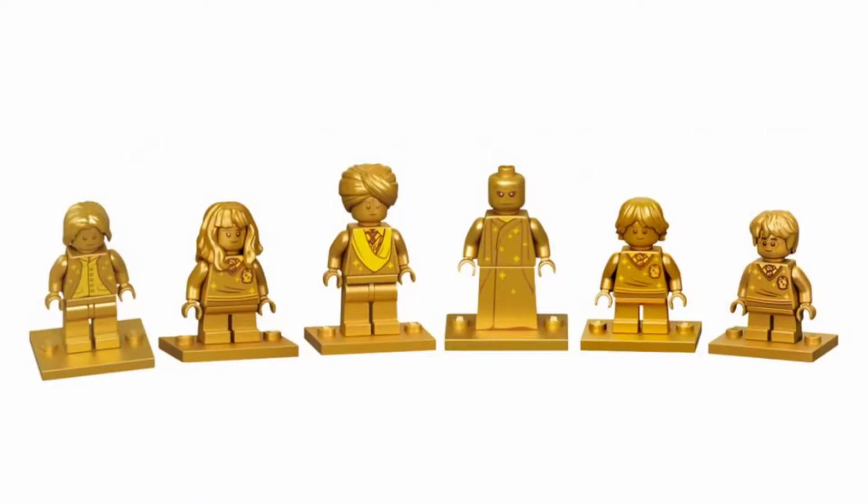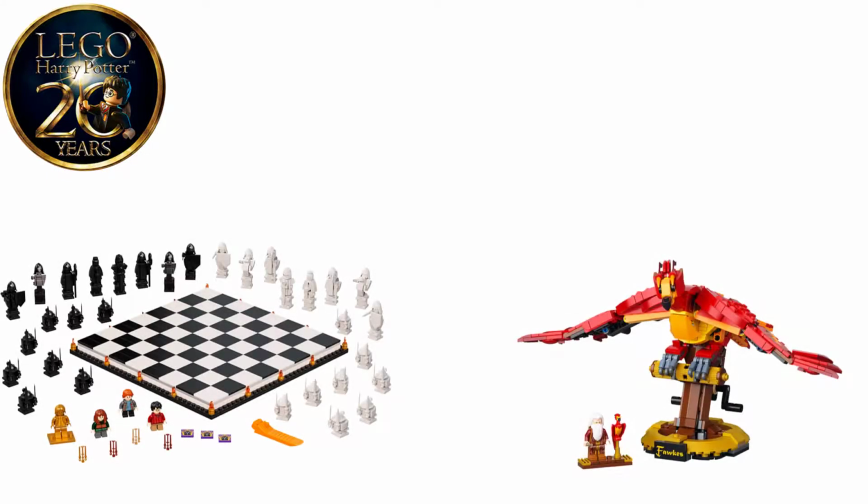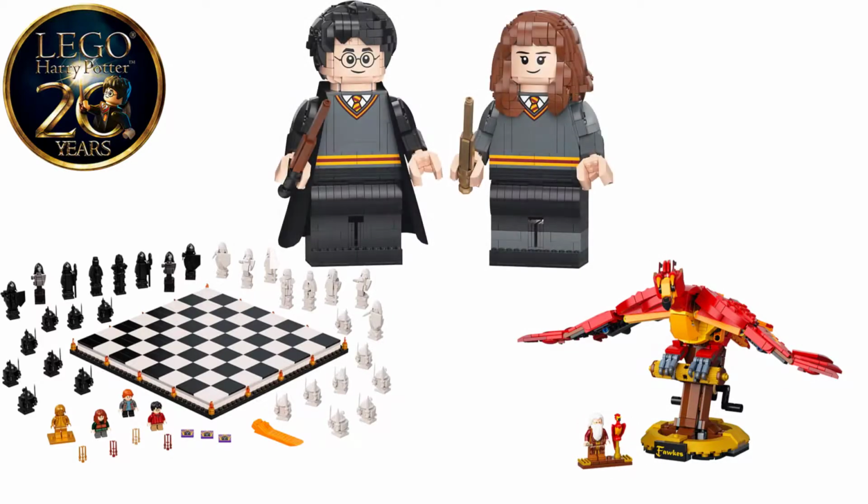Real quickly, here are the 6 golden minifigures once again. So we have Snape, Hermione, Professor Quirrell, Voldemort, Ron Weasley, and Harry Potter. As I said before, 3 of these sets are already available for pre-order. That includes the Wizard's Chess set, Fawkes, and the buildable Harry Potter and Hermione Granger.